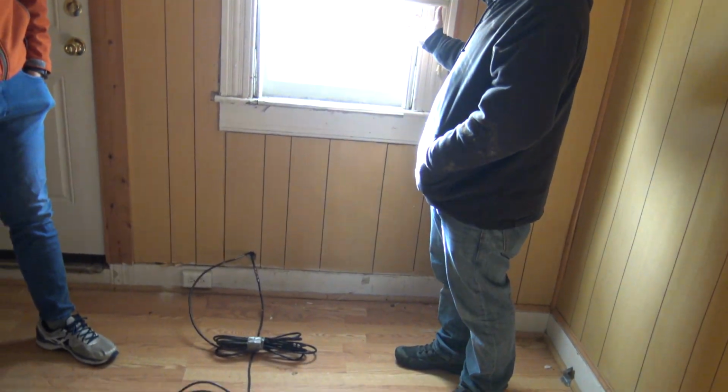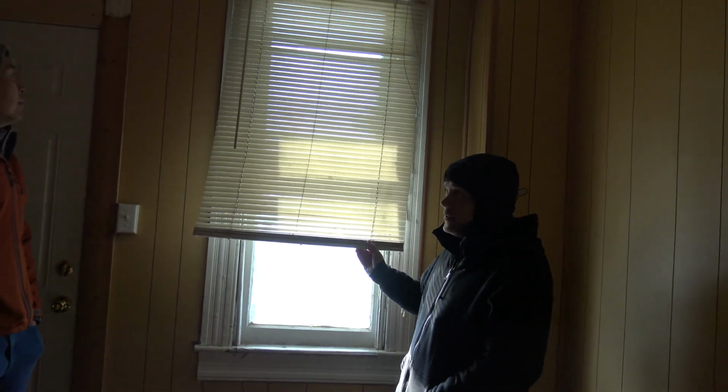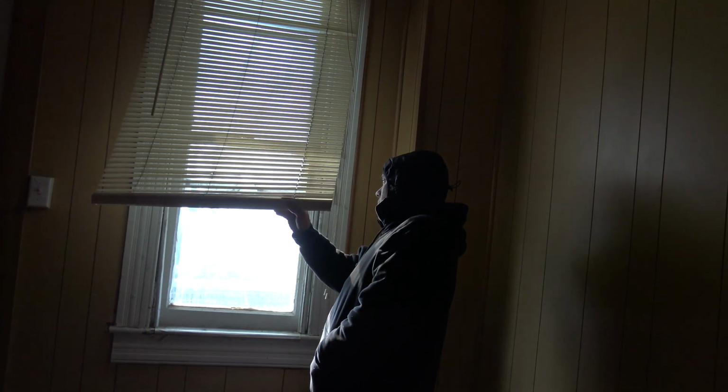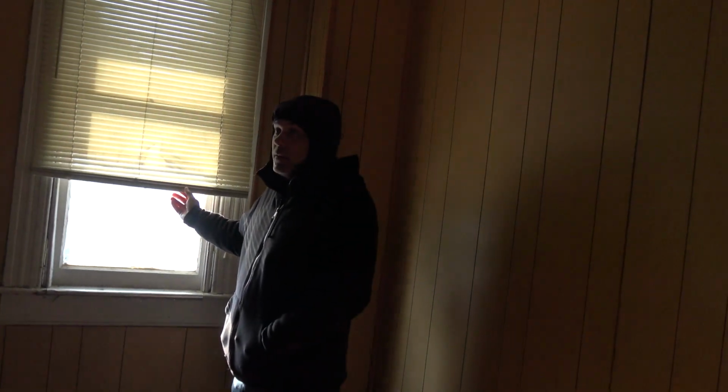So, obviously we need new windows here. These mini blinds are like $4 at Home Depot. That's where I get all my mini blinds. You put blinds on the windows? I do. Yeah, I do, because I don't want my tenants doing it. They don't have any tools, man.